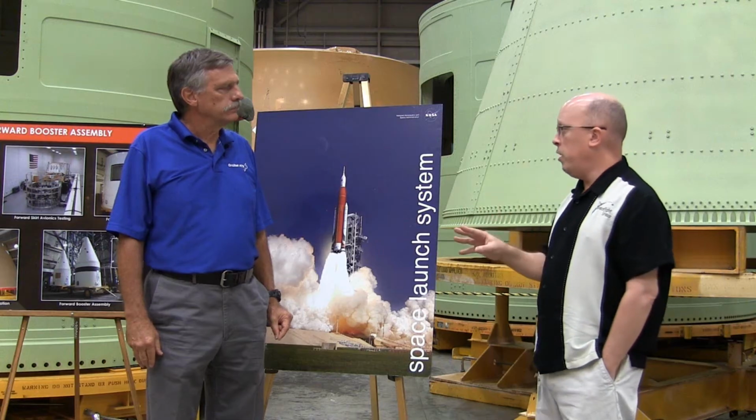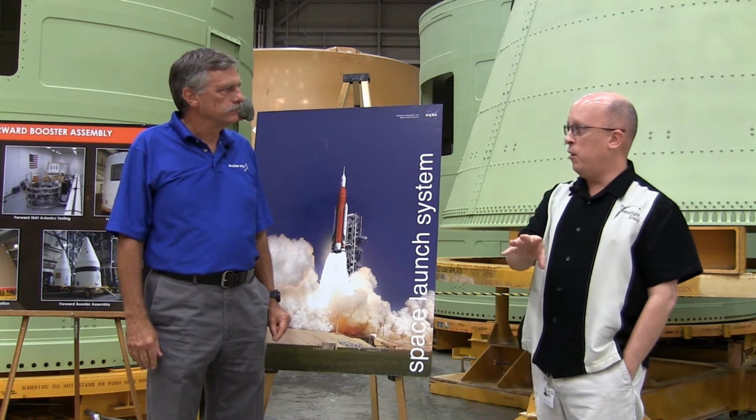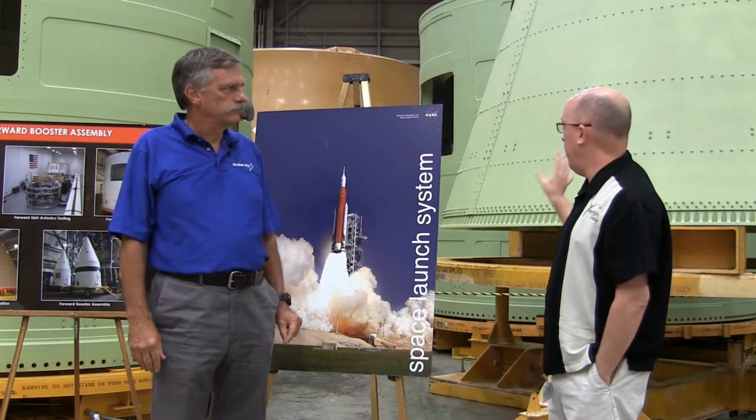Now, that's a great segue, because while the building may not have changed, y'all's mission, in terms of where your vehicle is going, has changed from LEO to beyond Earth orbit, and I'm sure that a lot of changes have been made to these segments. Can you tell us a little bit about what we're seeing back here?